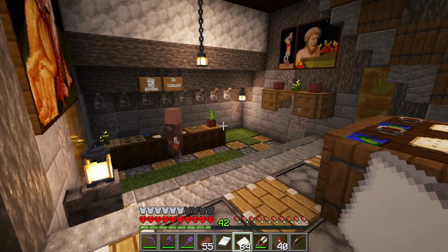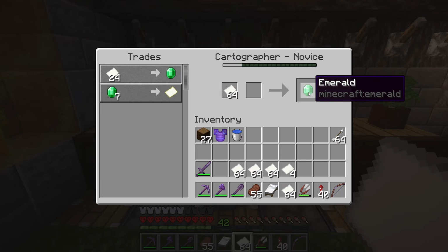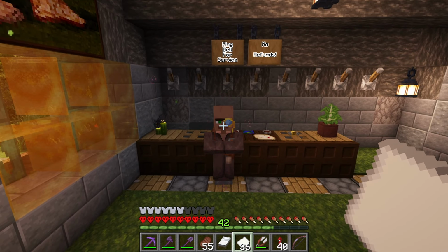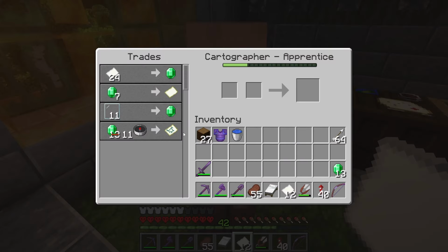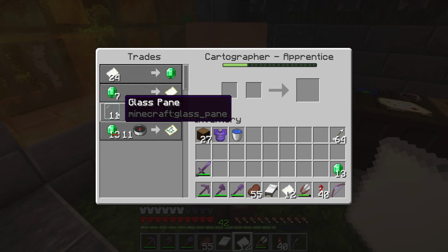All right, mate. All right, cartographer, Carty, whatever your name is. Let's get you leveled up at least, and see what you have for sale after that. Come on, where's your fart bubbles? There they are. I'd like to get you up to another level if that's possible at all here. What else you say? Oh, the Ocean Explorer's map. Everything. You're giving me everything after the fact.